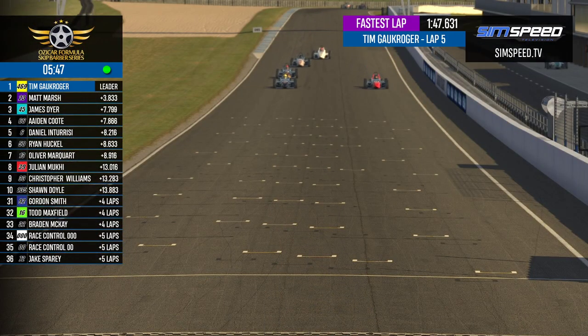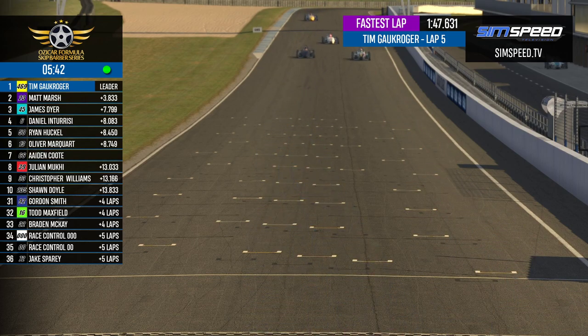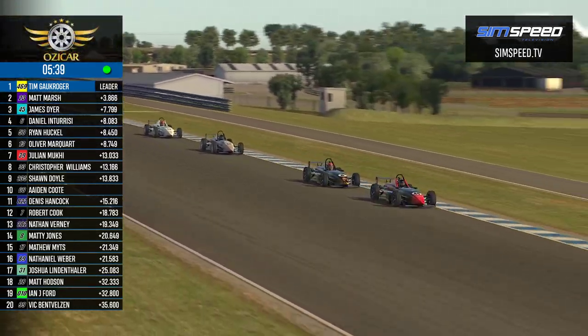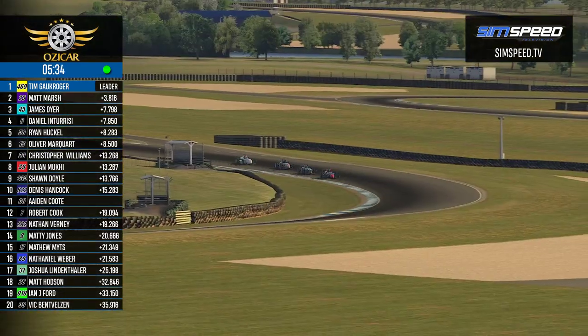Got a long way before they get there, and Aiden Coote's been disqualified from the race. Well, won't be completing that move then. Yeah, failing to serve a penalty.